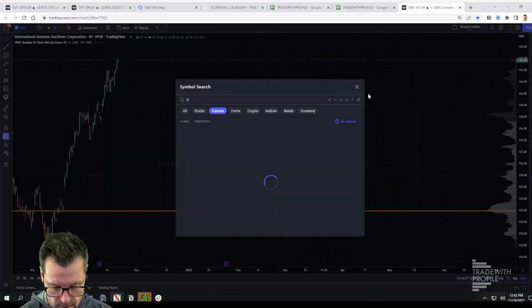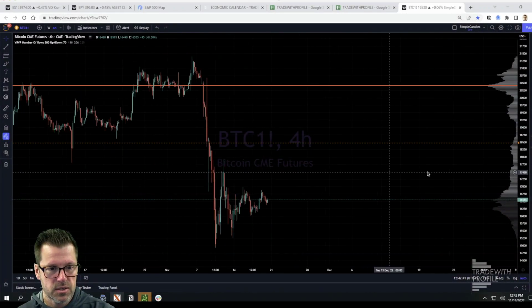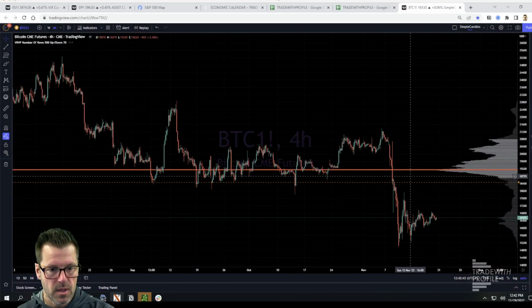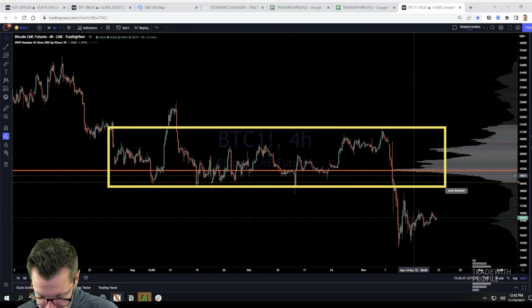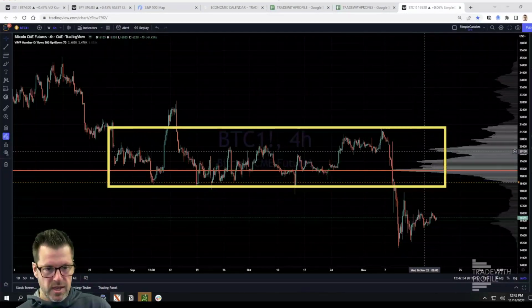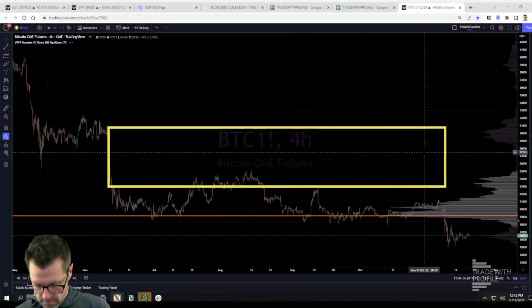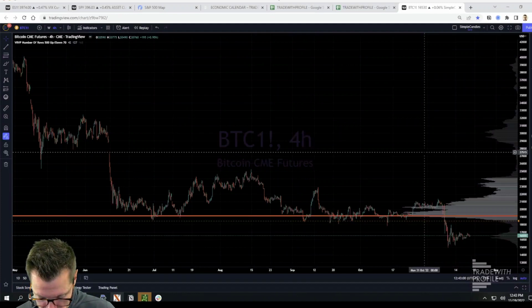Let's go look at the Bitcoin chart, and I'll show you what I mean. Okay, so here, what do we have? We have value that's been established all the way back to late September. We've been in this range. Yeah, I think we've actually been in it even longer than that. Okay, we've been in a range of price.